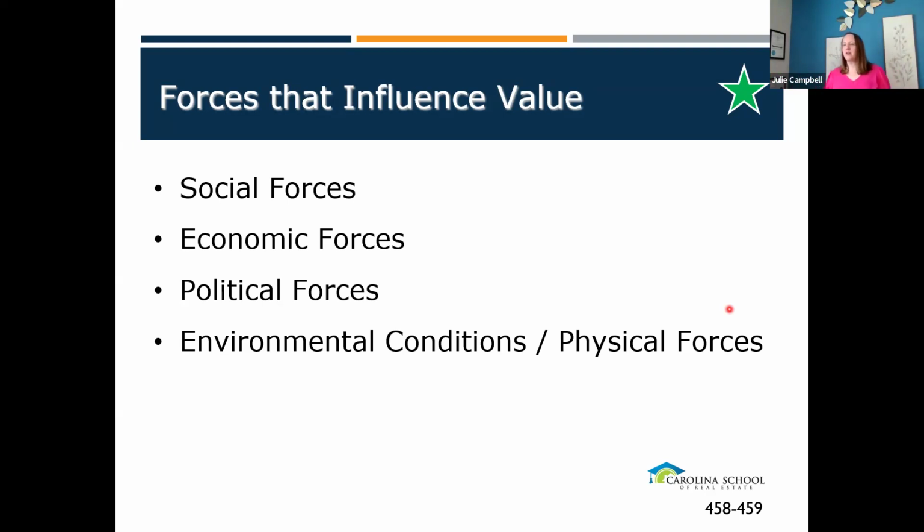And then some environmental conditions. So, what are the 3 most important things about real estate? Location, location, location. Where is this property located to the amenities? Where is it located to infrastructure, transportation, your job? All of those environmental conditions, physical forces. Again, this is all forces that influence, that affect value.